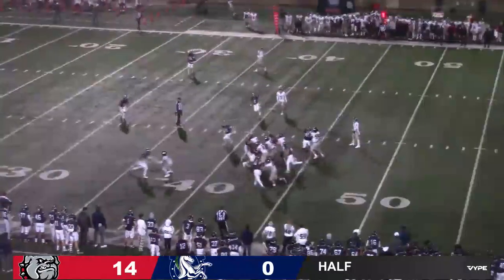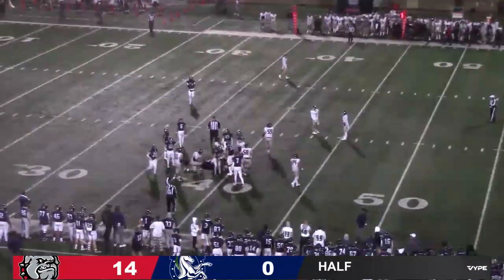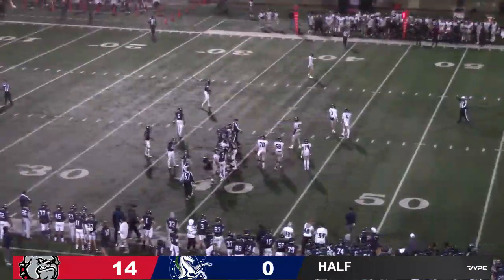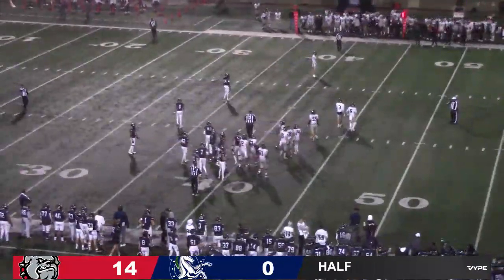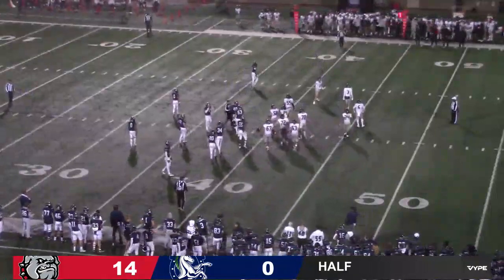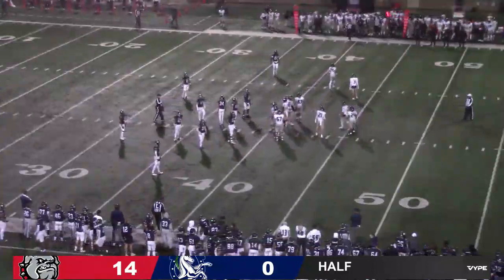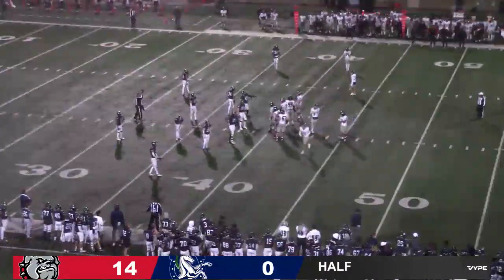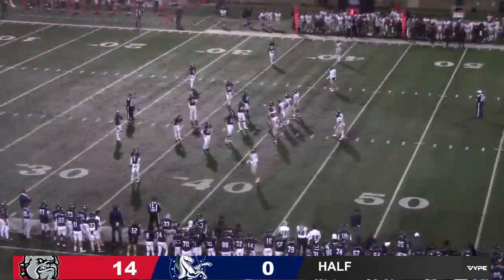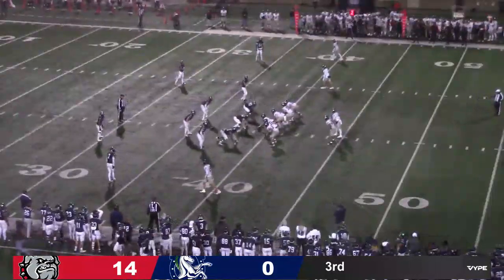And a carry, Matabella, left-hand side. He lowers that right shoulder following blockers to the 39-yard line. That will be a gain of 5 yards for the Bulldogs. Second and 5 coming up. Leading 14-0, and we are edging close to about a minute and a half left in the third quarter of play. There's been no scores in this third quarter, but a lot of action.